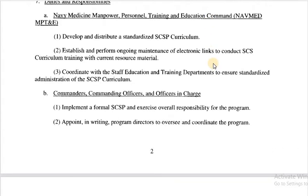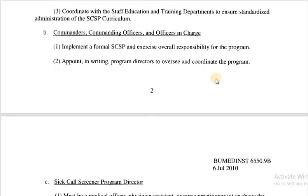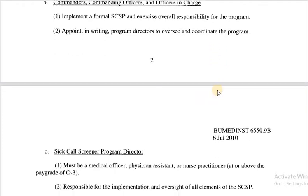So it's like a legit structured course that looks like it's pretty standardized throughout the Navy. And they also need to make sure there are electronic links to conduct training with the current resource material. And they also need to coordinate with staff education to ensure standardized administration for the program.